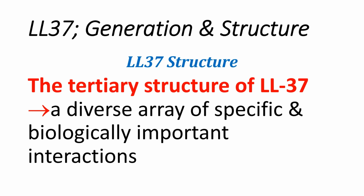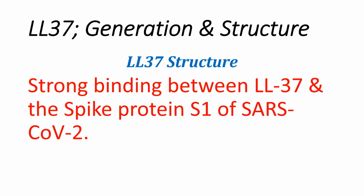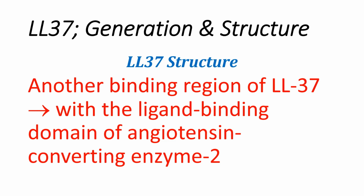So the tertiary structure of LL37 provides the peptide with a diverse group of specific and biologically important interactions, ranging from the potential to inhibit viral infection to interesting applications in chronic neurodegenerative disorders. Recent examples involve the precise and strong binding between LL37 and the spike protein S1 of severe acute respiratory syndrome coronavirus 2, SARS-CoV-2. This interaction prevents host cell binding by obstructing the receptor binding domain of S1. To demonstrate the adaptability of LL37, another binding region of the peptide engages with the ligand binding domain of angiotensin converting enzyme 2, which serves as the receptor for the entry of the SARS-CoV-2 virus.